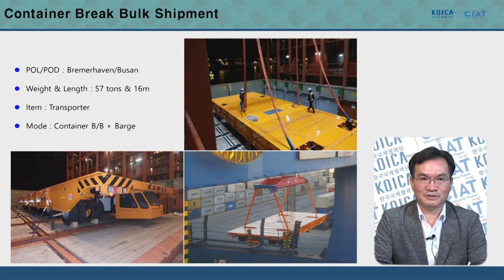This is a transporter used as a freight vehicle in a shipyard. The weight was 57 tons, but the length was 16 meters, so it was loaded using a container break bulk shipment. A transporter is equipment that the driver can ride and transport on its own. This cargo was transported by a container ship from Bremerhaven port in Germany to Busan port, and it was discharged on a buggy at Busan port and delivered to the importer.